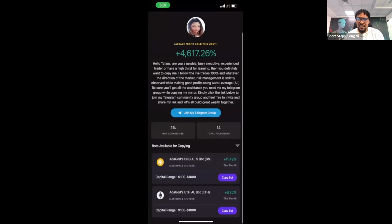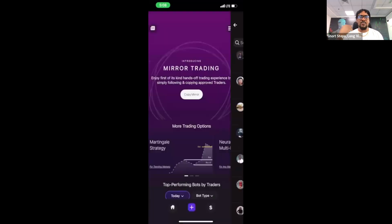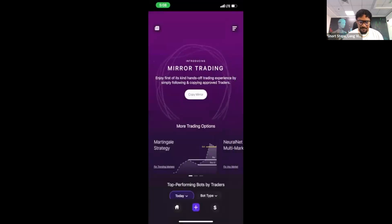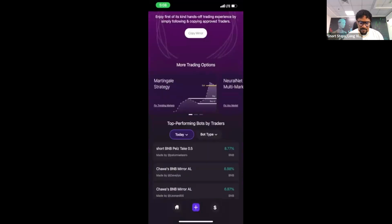Now, if you have $1,000 capital, for instance, and you want to copy any of the mirrors, you don't want to just copy one mirror with $1,000. You could spread your capital around 5 mirrors, having $200 on each of the mirrors. If you're trading with $5,000, you could spread around $1,000 on each of the mirror bots. That is going to be much more profitable than just copying one bot with all of your capital. I hope that is clear and also very, very helpful.